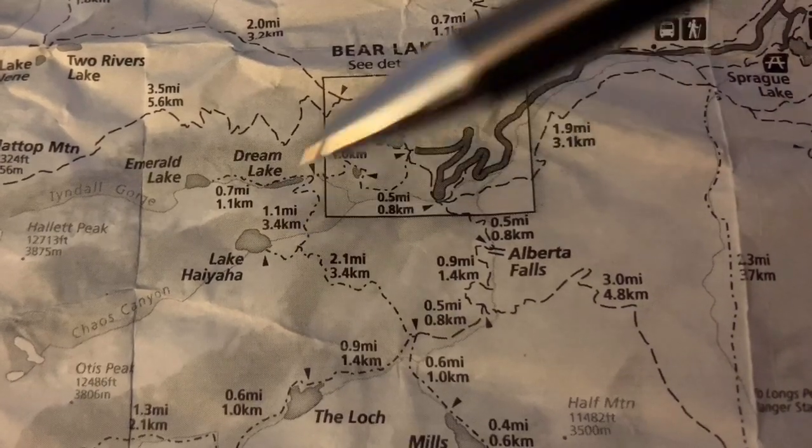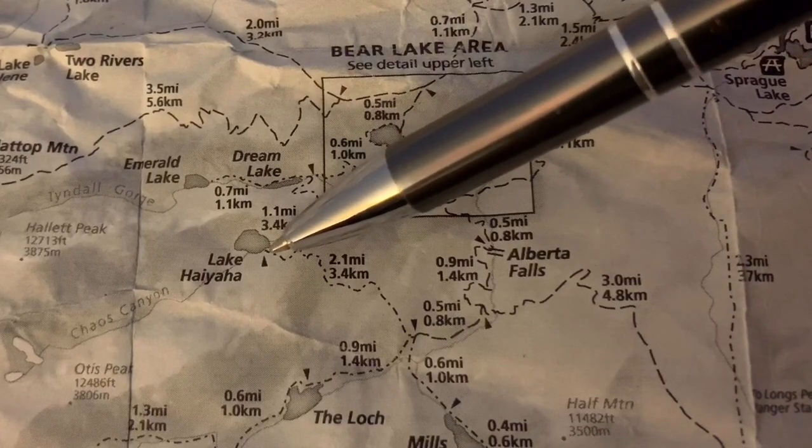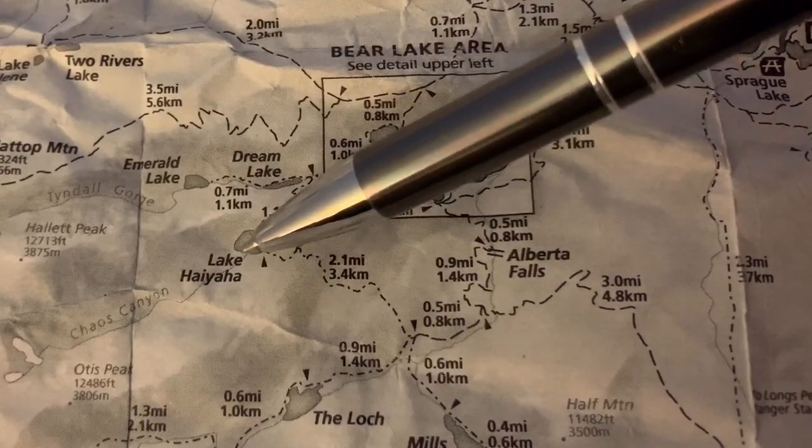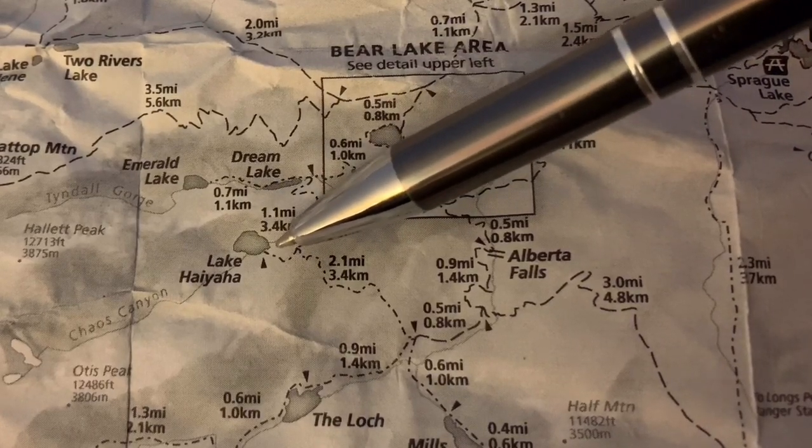There are only two lakes in Rocky Mountain National Park that hold Yellowstone cuts, and this is one of them. There's no trail around this lake, and it's extremely rough going, so I don't recommend doing that one by yourself.